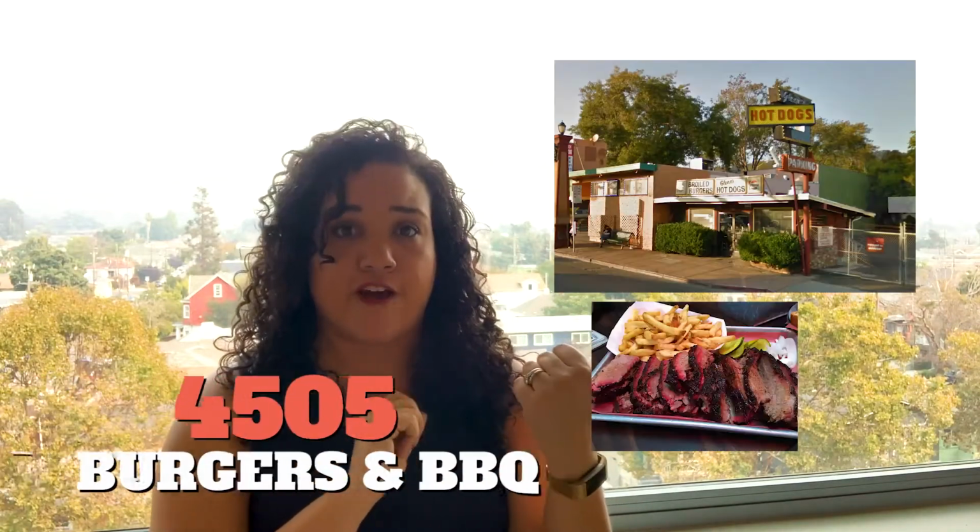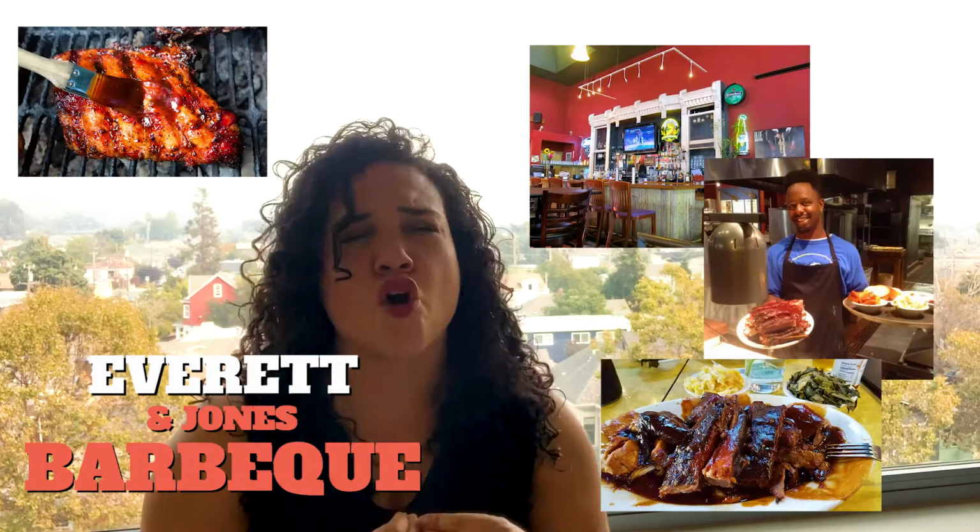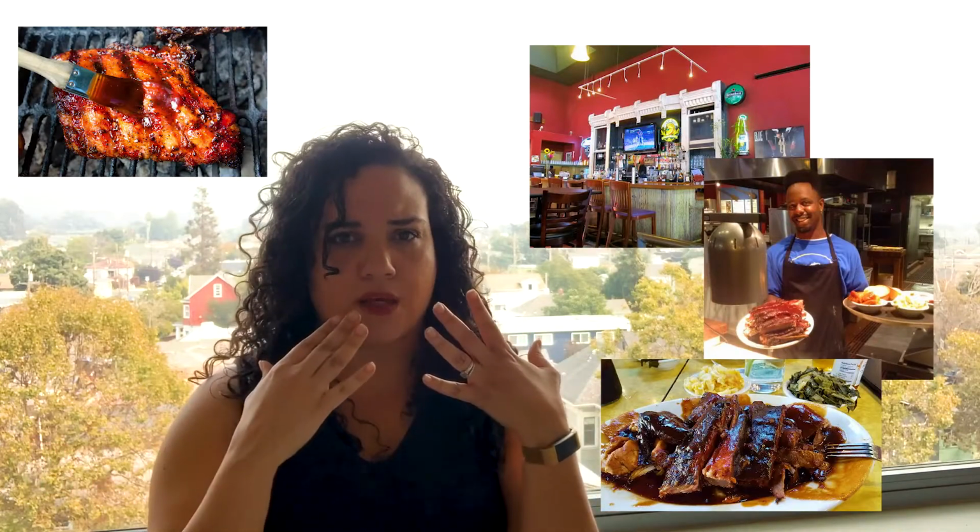You've got 4505 Burgers over near the 35th Street side of things, and over on the High Street end, do not miss out on Everett and Jones Barbecue. So delicious. My mouth is watering just thinking about them.